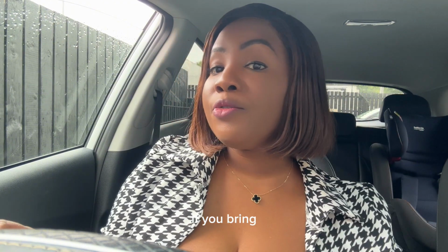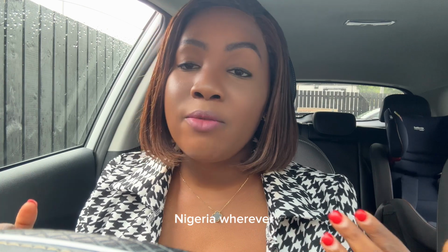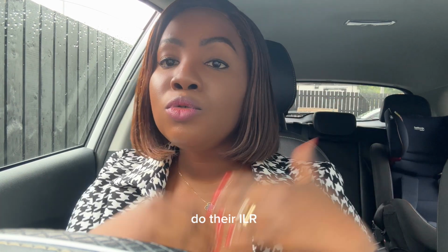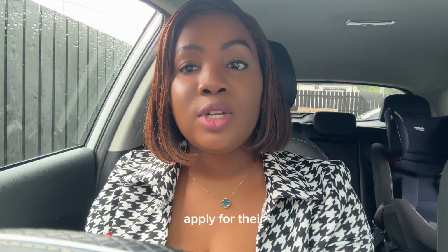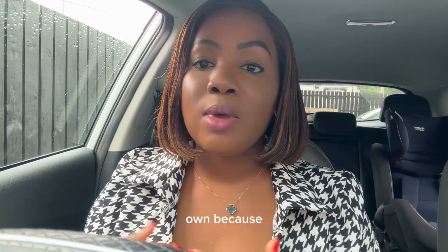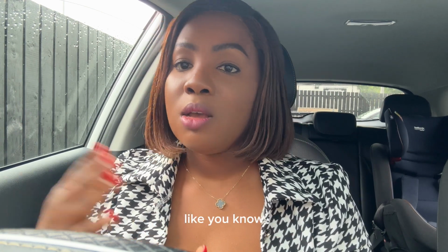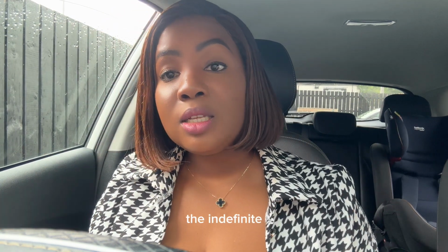But if you bring your children from Nigeria or wherever country you migrated from, you have to do their ILR as well, indefinite leave to remain, and then after a year, you now apply for their citizenship, just the same way I did my own, because it is after a year that I'll be able to apply for my citizenship. This one is just like, you can stay in the UK as long as you want. That's the indefinite leave to remain.